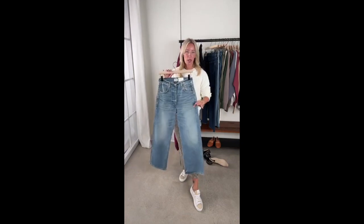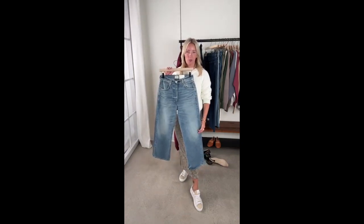How to wear the Gaucho, I think it is meant to be more of a crop. So if you try this on, the leg's too long, this is one that you bring to your friend the tailor, and they keep that original hem and hem it up for you so it hits you above the ankle. Looks great on some long legs for sure.